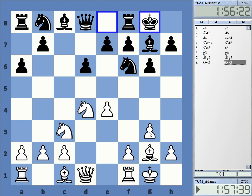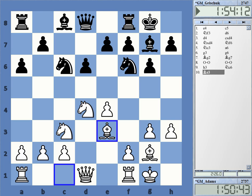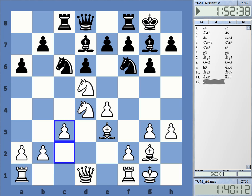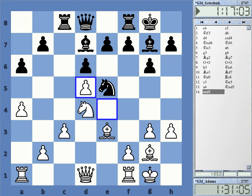Okay, so Adams went for a g3 line against the Najdorf, and Grishuk went for a dragon type of formation. Why not? All super solid. There's just one particular thing of interest here, knight d5. That was played by Adams. The idea is that the knight on d5 is tough to tolerate for a very long time. And after a pawn gets to d5, this is what happens shortly.